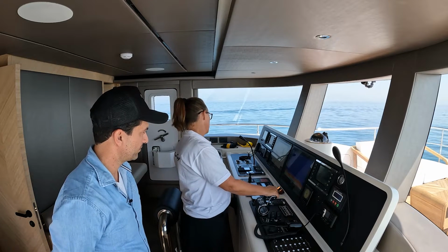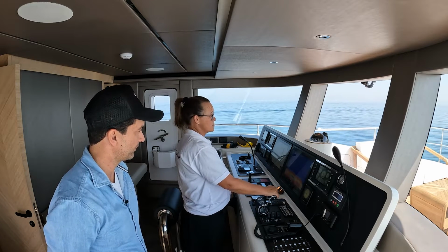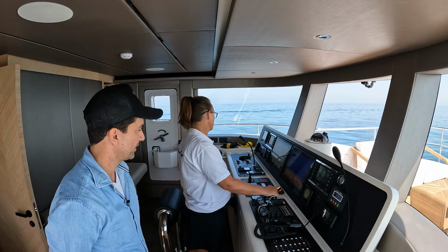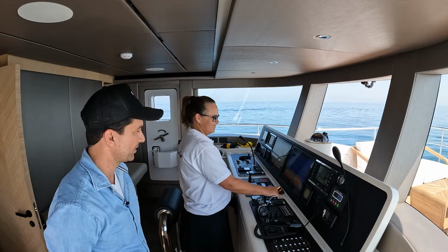And what are we doing now? 8.9, 9 knots. So let's think long range cruising. This is steady as she goes, right? Yeah, that feels good for some of the Aussies.